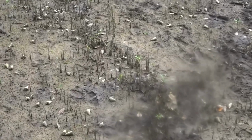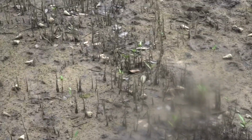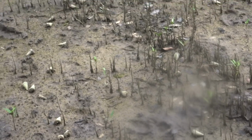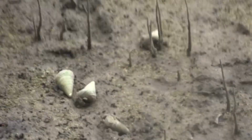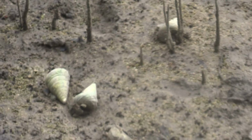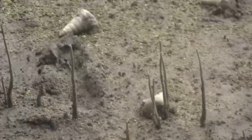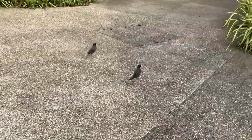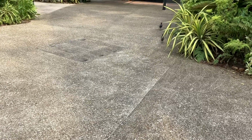Is there anything here? Sungei Buloh is a good place if you want to just see stuff that we have already seen. These over here are actually snails. They look like rocks, but yes, they are snails. Over here, a couple of mynas are running across the park.